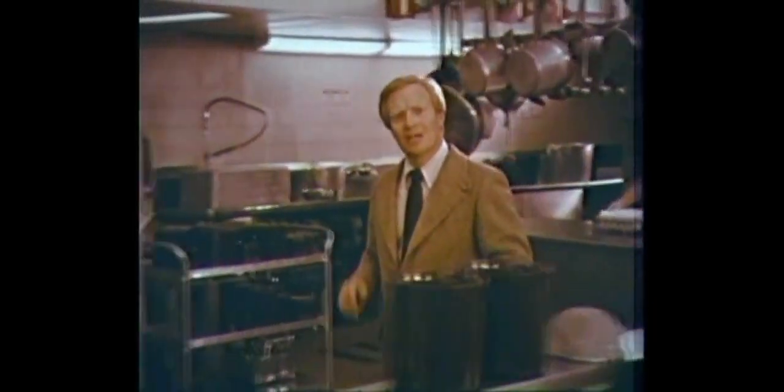Now, shell eggs should be refrigerated immediately after delivery, and they should come to you in refrigerated trucks. Never let them stand at room temperature. Here's why. Eggs kept at room temperature or above 68 degrees Fahrenheit will lose more quality in one day than in one week under refrigeration. Another important thing to remember is they should be kept in their case and away from foods with strong odors like onions, apples, and cabbage.